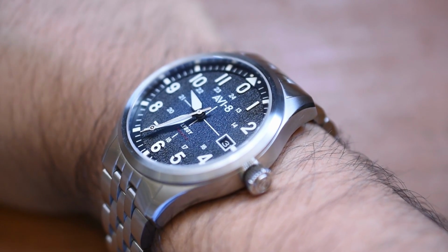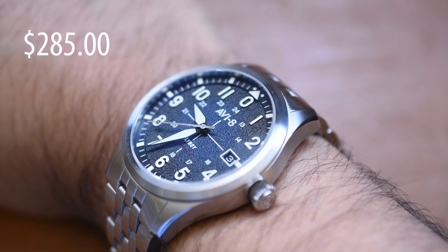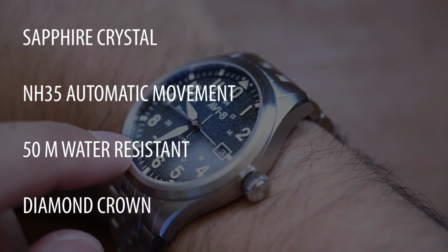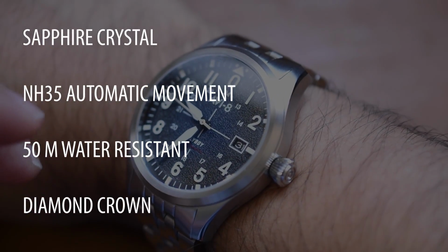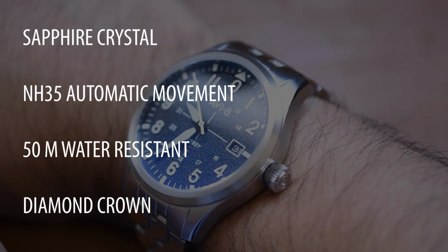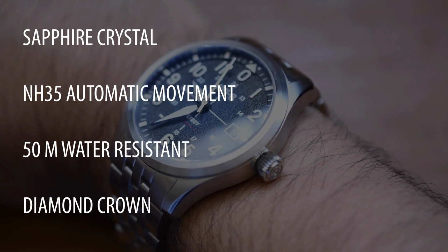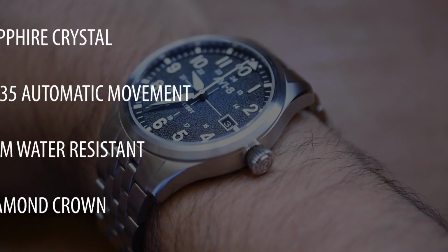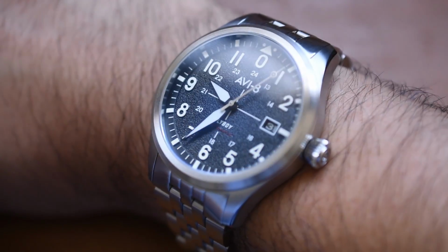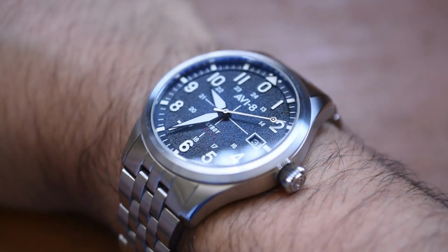Another thing I'll say is that we need to have some perspective here. This watch is coming in just under $300. That's pretty impressive. Again, we're getting a sapphire crystal. We're getting a very unique design, kind of a modern take on a pilot's watch. NH35 automatic movement, 50-meter water resistance rating, a really nice diamond crown, some really cool design cues, and pretty good build quality aside from that bracelet. I think it's very reasonable for under $300 US. Again, we have to keep that in mind.